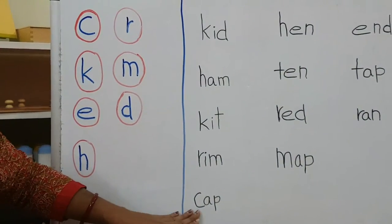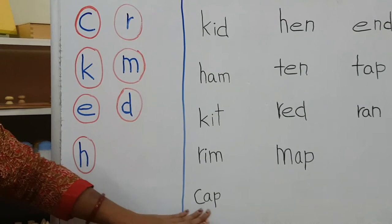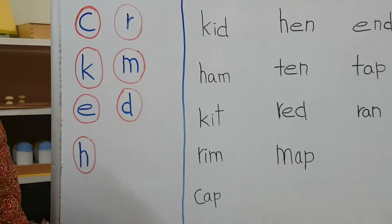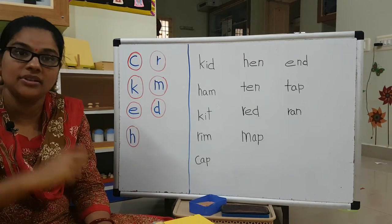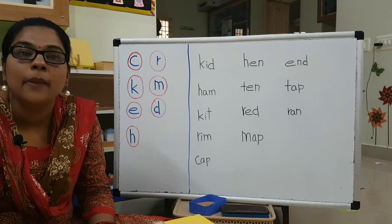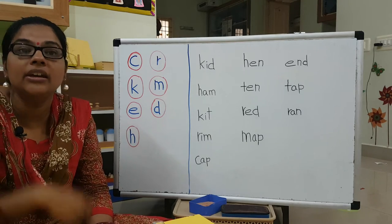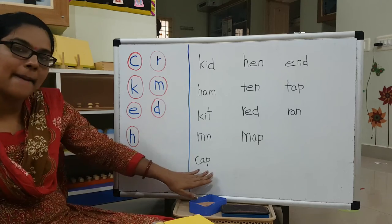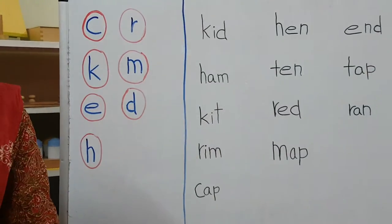Cap. Cap is the one you all know, we all wear caps, right? When we go outside, we all wear caps during the summer time. In order to protect us from the heat, we wear caps on our heads. Yes? Cap. Now we'll move on to the next word.